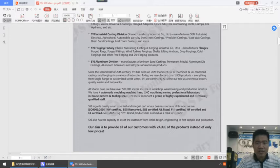At our Shanxi base, we have over 500,000 square meters of workshops, warehouses, and production facilities. We have four molding machine lines, CNC machine centers, a professional laboratory, in-house painting and tooling shops, and most important, a group of highly experienced and technically qualified staff. That's why we regard quality as an essential and integral part of our business success.